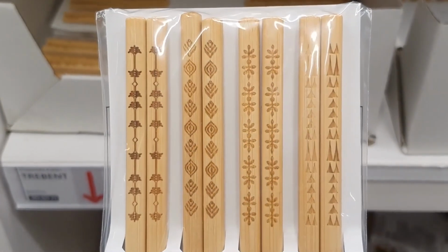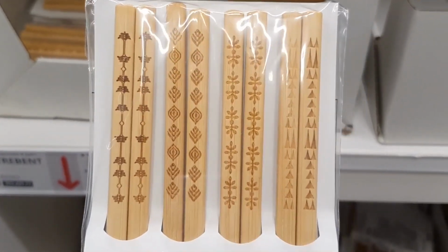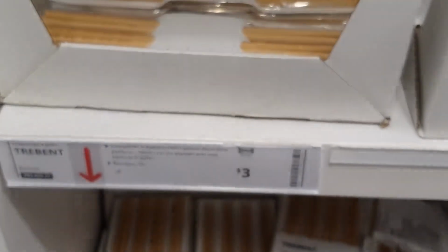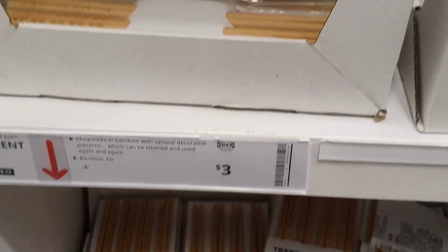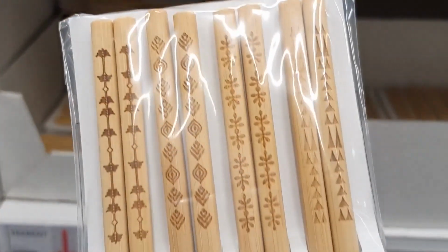I'm loving this IKEA chopstick set right now. I think the designs are just so sweet. I love the little arrows and the snowflakes or whatever they are. They're just so cute, and they're also a really good price at just $3 for the pack of 4.